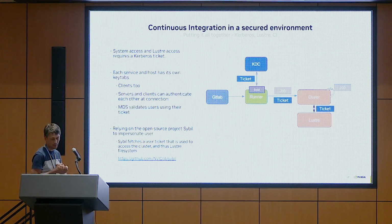And for that, we rely on an open source tool we developed, which is called Sibyl, which will be deployed on the runner and will be able to impersonate a user to fetch a short-lived ticket, just for the time of the job. That will be provided at the same time as the job, and thanks to that, the job will be able to run on the cluster. And so we'll have all the benefit of using the actual user ID instead of a more generic service account or more generic SSH key. You have better control on the KDC. You can revoke permission more easily when a user is compromised for some reason. But the difficulty was really how to handle the ticket, and Sibyl is the way we fixed that.